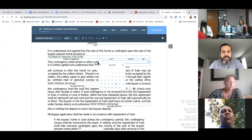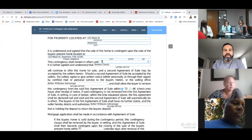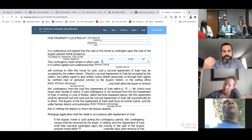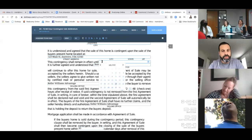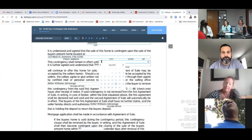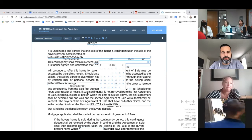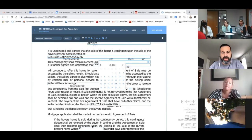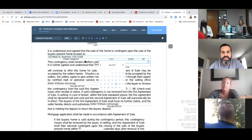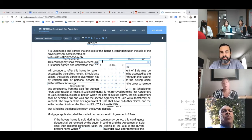But this is a date, your drop dead date. This seller is giving me and my client a specific amount of time to try to get our house under contract, or a specific amount of time to lift the contingency. Well, yes and no, technically, because the dates down here determine what happens next. Now, if this date comes and you still haven't sold the property, or gone under contract rather, you can extend it with an addendum.